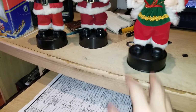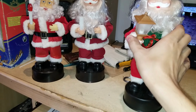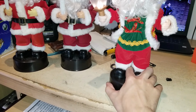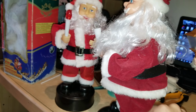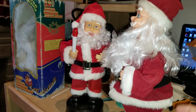So there's that one, and if you guys noticed, it has a different motion than the others, because in the others, as I said before, the head doesn't look up when the arms are closed. In this one it's the other way around, so it looks like this. The head's looking down, and on this one the head looks up when the arms are open.